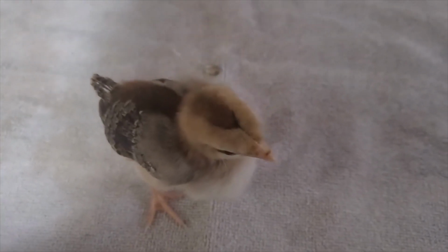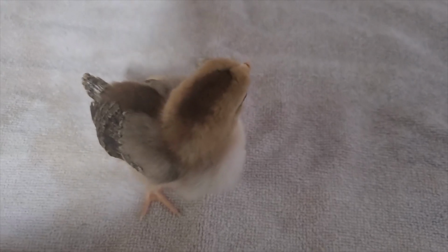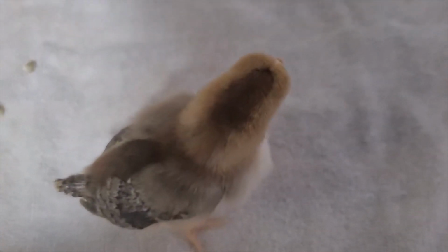So you can barely hear this one tweeting. Most of all of that chirping is that tiny chick in that incubator, which is just wild. And I don't want to take him out till he's fully dried. He is freaking out. So it's going to be really fun trying to sleep tonight with these baby birds.